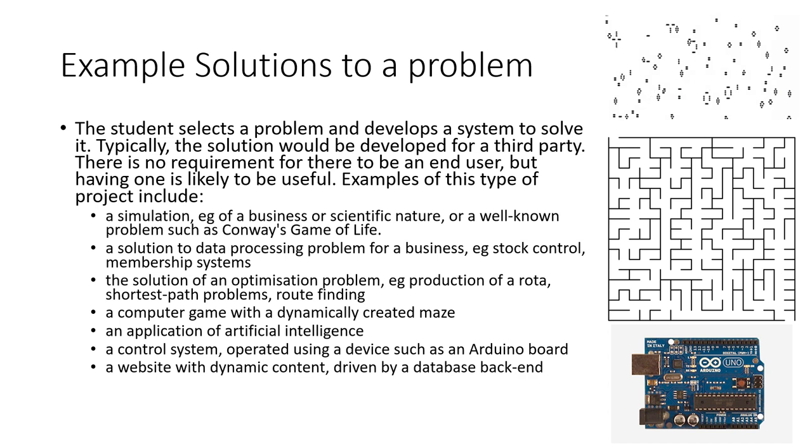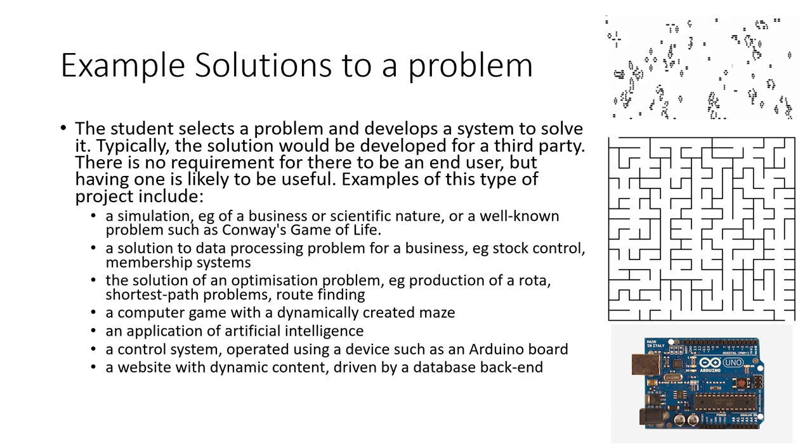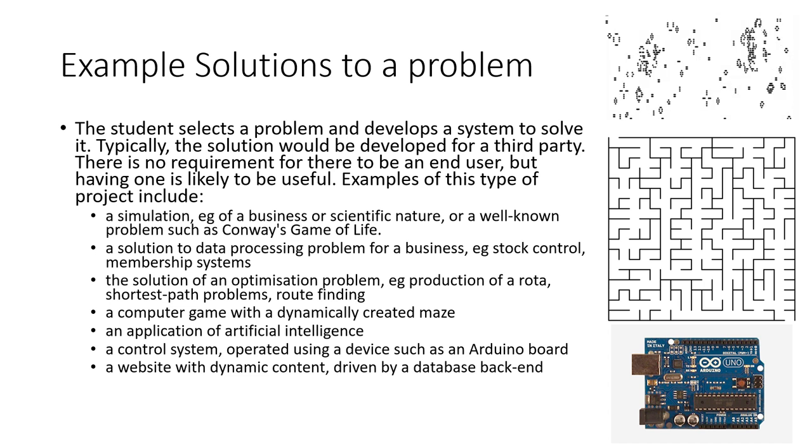A website with dynamic content driven by a database backend. Yeah, you could make a website. It's not one I favour particularly, but it can be done. And again, that word dynamic there, so it doesn't want static web pages, so web pages that are all the same. It wants to have dynamic ones, and it wants you to have a database in the back end. So yeah, it ends up being complex enough to be classed as A-level.